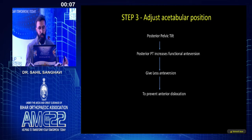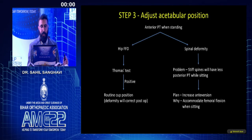So if you have a patient with posterior pelvic tilt, this patient has an increase in the functional anteversion, which is why you must give less anteversion to this patient to prevent anterior dislocation. If you have an anterior pelvic tilt when standing, the patient may either have a hip fixed flexion deformity, which you can elucidate with your Thomas test, and if it is positive, you can go ahead with a routine cup position. But if the patient has a spinal deformity, then the stiff spine will have less posterior pelvic tilt while sitting. So then you have to increase the anteversion to accommodate the femoral flexion while sitting.